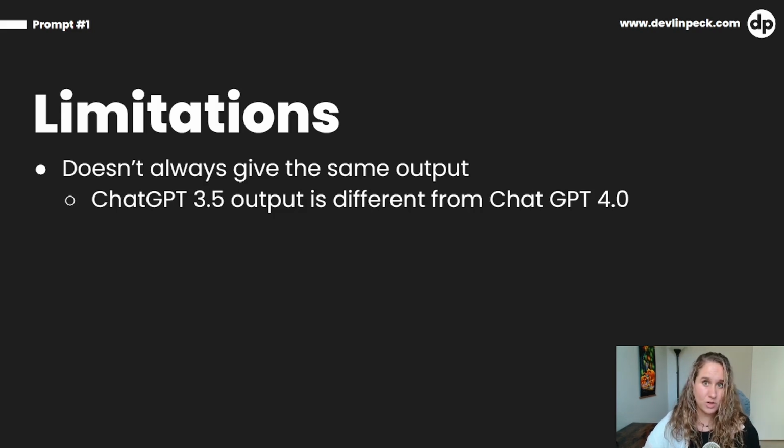In this video, we are using ChatGPT 3.5, and we did find that the output was slightly different from ChatGPT 4.0. So if you want to pay for 4.0 to get that enhanced output, you can. But the free version 3.5 still does a pretty good job, and it is more accessible.